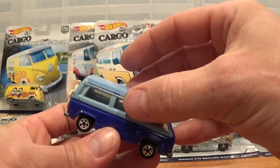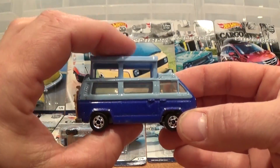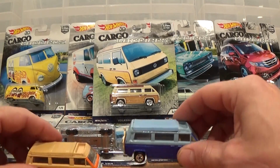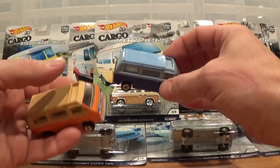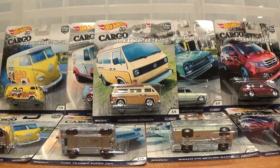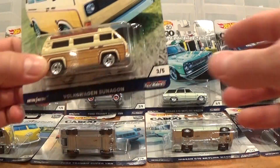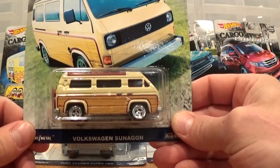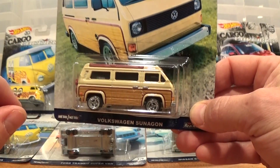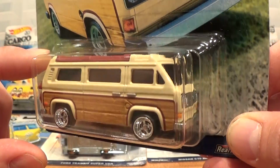It was the second and last time the Volkswagen Sunagon was seen in the North American market. It was continued until 1987, but only in international markets such as Mexico, India, and France. So pretty hard vehicles to find. Also, a little bit more history on this, the 2011 retool. This was used in the 2011 Hot Ones series first, twice, once with the weekend machine set. The 2012 Hot Ones, it was recolored once again for that series.